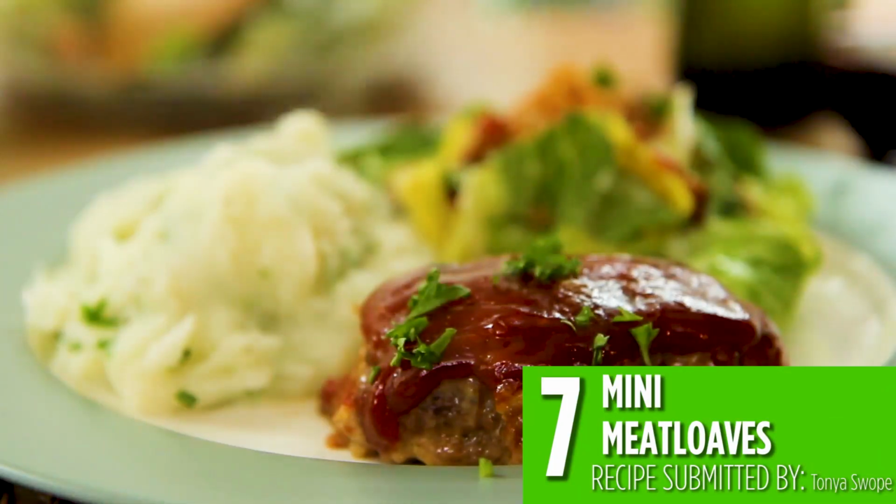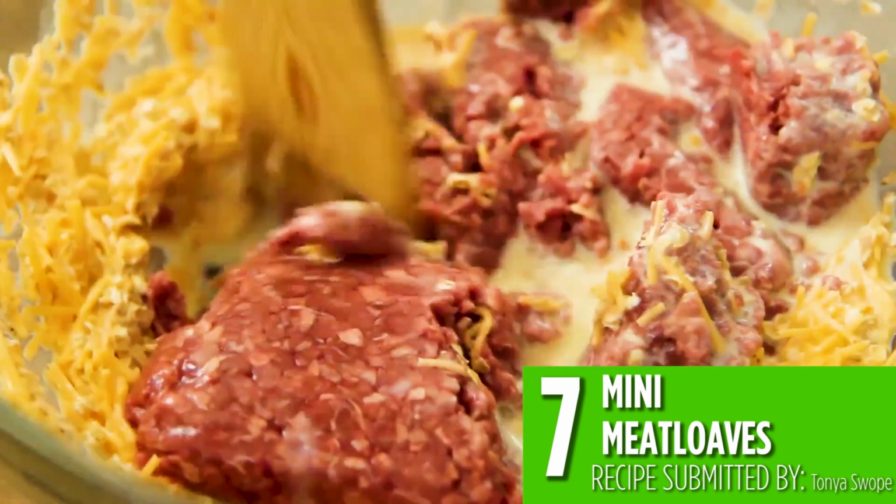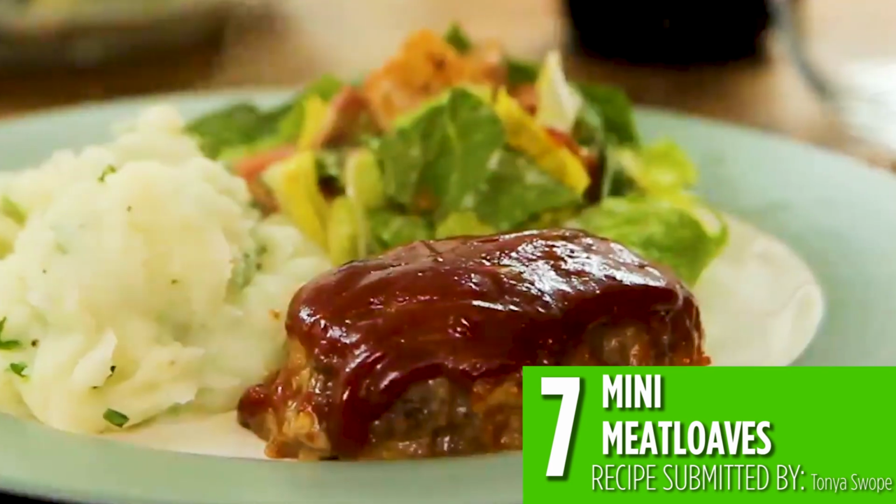Mini meatloaves are another fun thing to make for your family to eat during the big game. This recipe is quick and easy. The ketchup and brown sugar on the top gives these meatloaves a tangy flavor, and you can substitute ground beef for ground turkey.